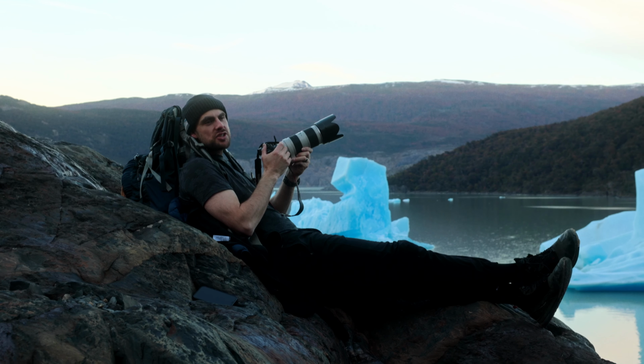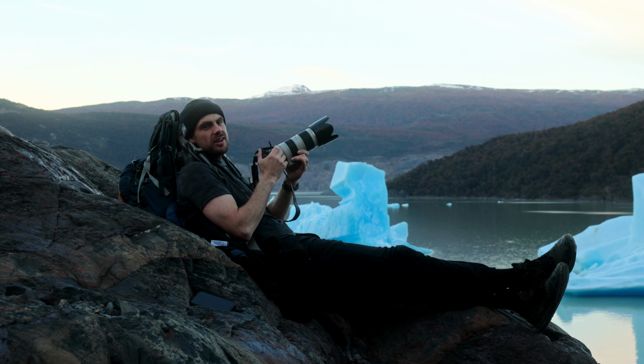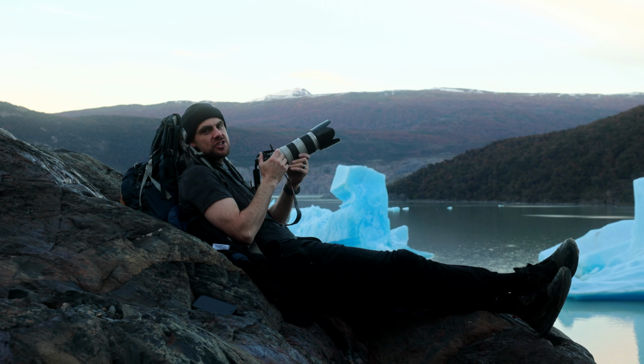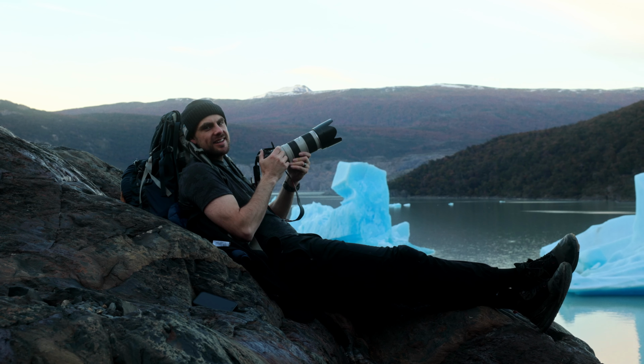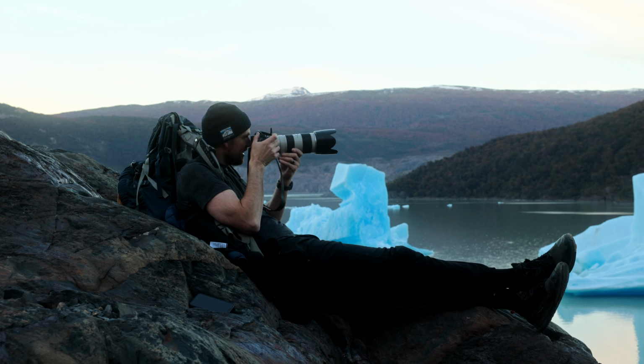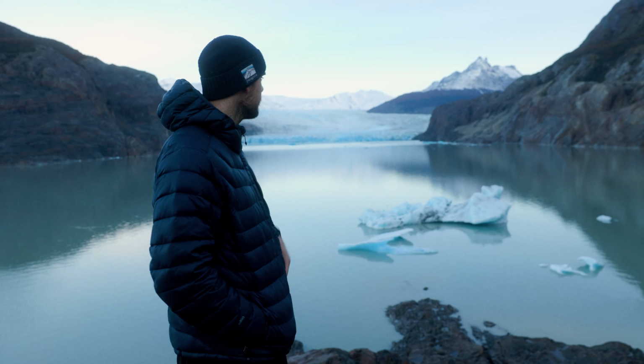I actually smashed my polarizer second day of the trip, but whatever, it's got a crack down the middle. I've been using it basically every shoot since, just shooting at like f2.8, so I don't see it. Adds character. So we're just wrapping up sunrise here at the beautiful Glacier Grey.